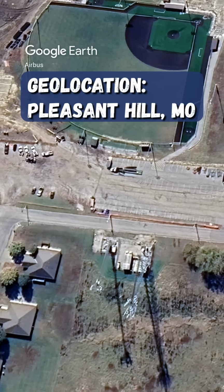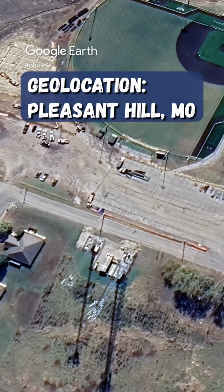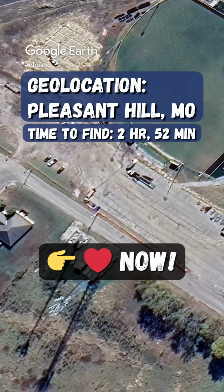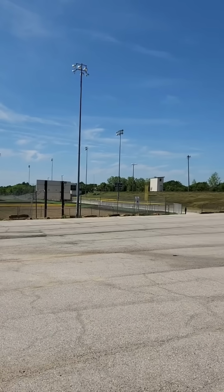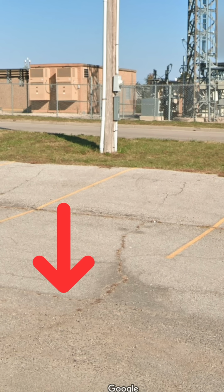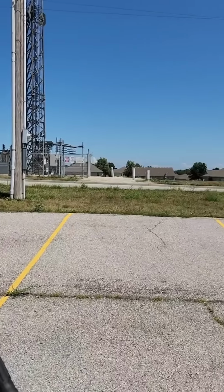You were here at Pleasant Hill Recreation Complex in Pleasant Hill, Missouri. I used the street view to confirm the view of those 2 towers, and also the view in the direction of the sports fields, which means that you were standing right over here by this crack in the pavement near the 3rd parking space from the end.